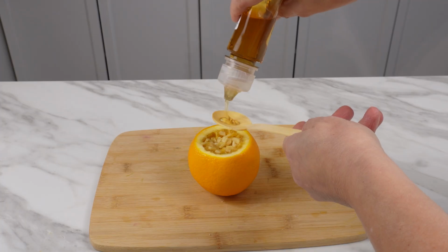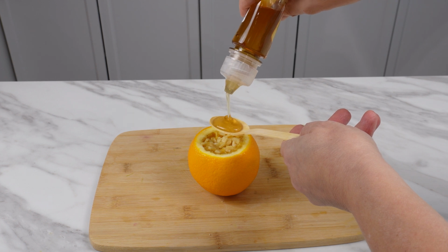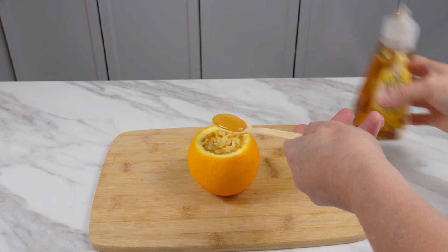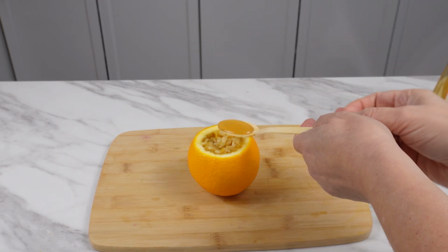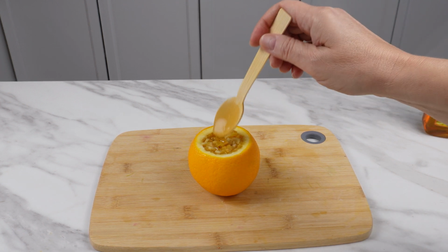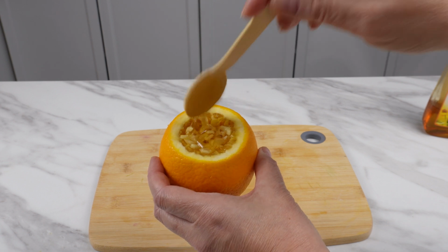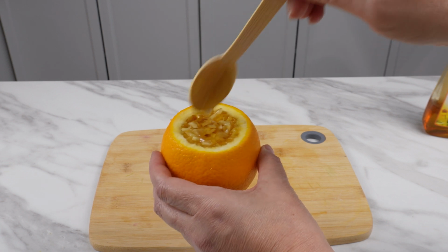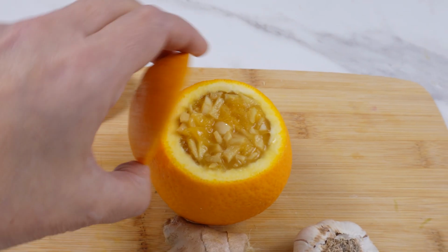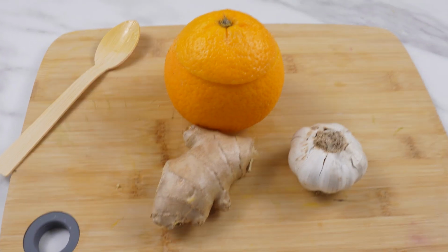Pour a tablespoon of honey over the mixture. It has antibacterial properties and helps to eliminate bacteria from the body faster. It has expectorant properties, aiding the process of clearing the respiratory passages. It transforms dry cough into a wet one, allowing the expulsion of mucus. Close the orange and leave it for 2 hours. When the ingredients combine, the mixture will be almost ready.